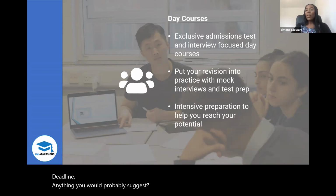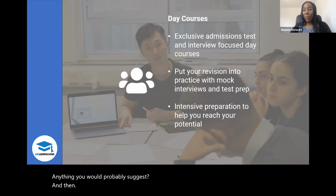And it's just our way of making sure that you have retained the information we've given you, that you've consolidated it to see if there are any gaps in your learning. If there are any gaps, we can fill those in so that when you get to the real thing, you are settled within yourself and you know you can do a really, really excellent job. So yeah, day course is really invaluable as well.